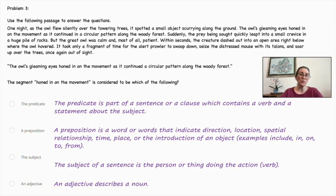The owl's gleaming eyes honed in on the movement as it continued a circular pattern along the woody forest. The segment honed in on the movement is considered to be which of the following? The predicate, a preposition, the subject, an adjective. The predicate is part of a sentence or clause which contains a verb and a statement about the subject. A preposition is a word or words that indicate direction, location, spatial relationship, time, place, or the introduction of an object. Examples include in, on, to, or from. Subject is the person or thing doing the action, doing the verb. And an adjective describes a noun.